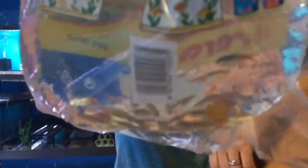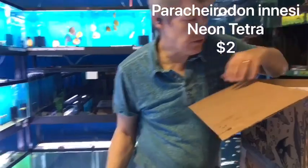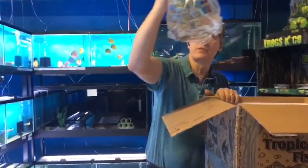These are neon tetras. Got a big bunch of neon tetras as a restock. Of course, tetras are on special.